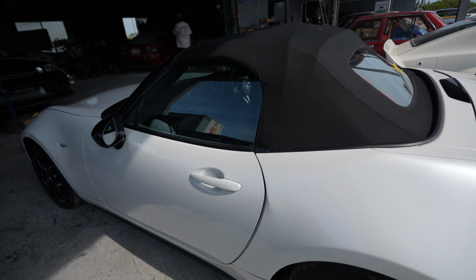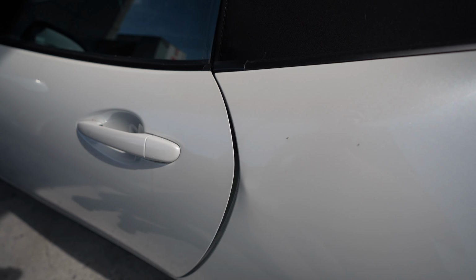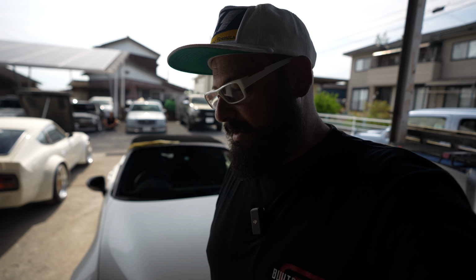As you can see, the shunt has literally put stress across the entire car. On the other side as well, you see all the panel gaps and mismatch. So it was definitely a very big hit. Can they fix it? We shall find out.